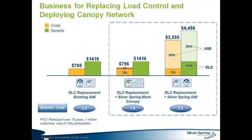Again, all figures on this slide are in dollars per participant over the lifetime of a 15-year program. The leftmost chart shows the same business case for replacement we just reviewed, with the benefits outweighing the cost 2 to 1. The charts in the dotted lines on the right show the business cases for a direct load control replacement in the case that there is no Silver Spring network in place. The middle chart includes the cost of deploying and maintaining a dedicated canopy network. And you can see that the business case for deploying a canopy network is still around 1.8, so a pretty high benefit cost ratio.